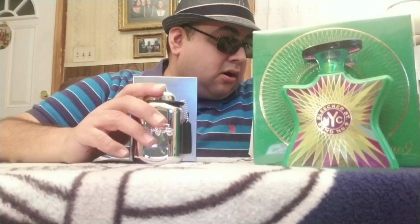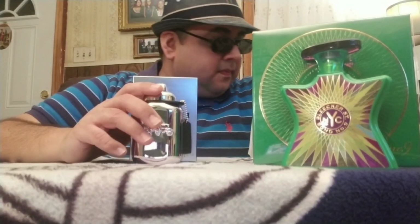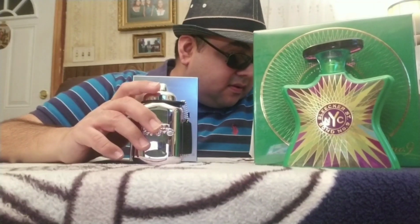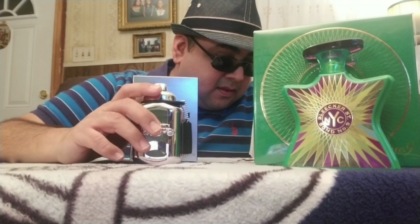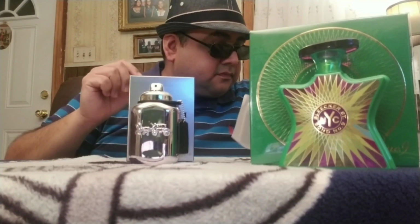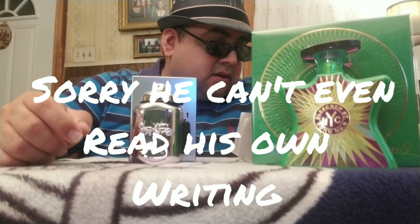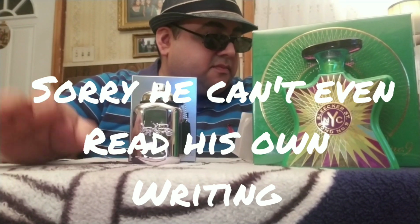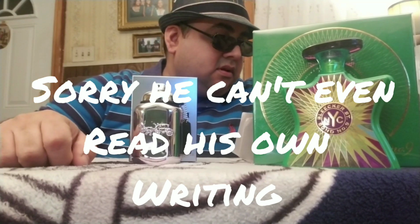Okay, so released earlier this year, August 2018. It's an aromatic, fresh, spicy, woody, herbal, powdery vanilla fragrance. Top notes include black pepper, pineapple, juniper berries. Mid notes include sage, geranium, and musk. The bottom notes include patchouli, leather, vanilla, and sandalwood.